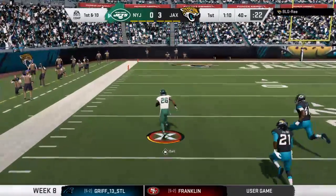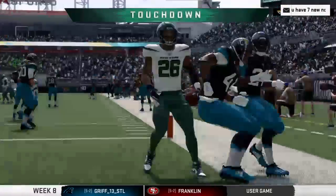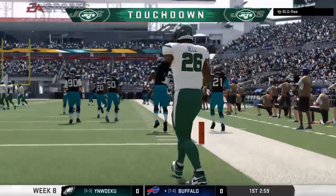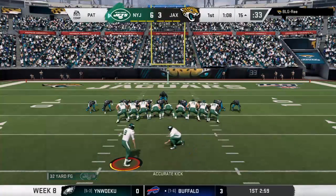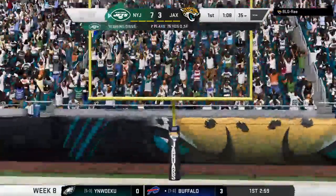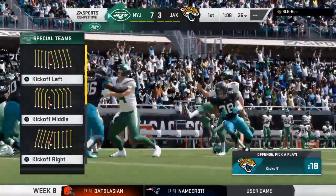Le'Veon Bell. It's a foot race. 20. And all the way in. Touchdown, New York. Le'Veon Bell with touchdown number 8 on the year. And the Jets have taken the lead. Extra point splits the uprights, and that makes it a 7-3 lead.